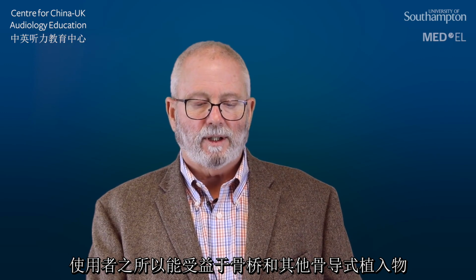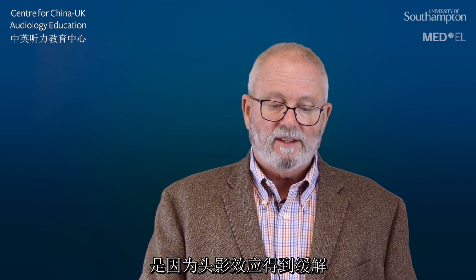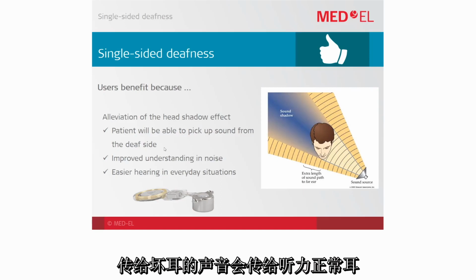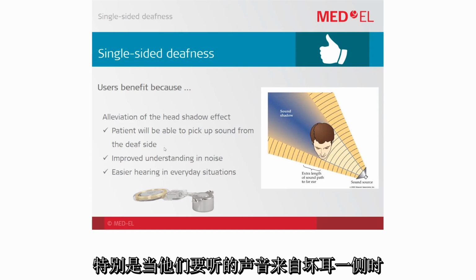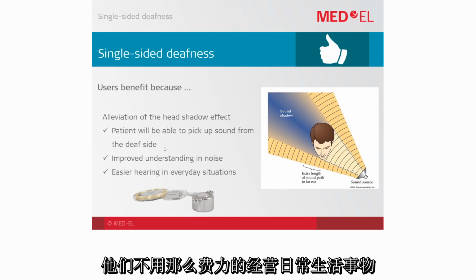Users benefit from Bone Bridge and other bone conduction implants because the head shadow effect is alleviated, that is, the sound delivered to the deaf side is presented to the normal hearing side, so they will be able to hear it. They have improved understanding in noise, especially when the signal they're trying to listen to comes toward the deafened ear, and it makes everyday living easier. They have to struggle less in order to function effectively in their everyday environment.